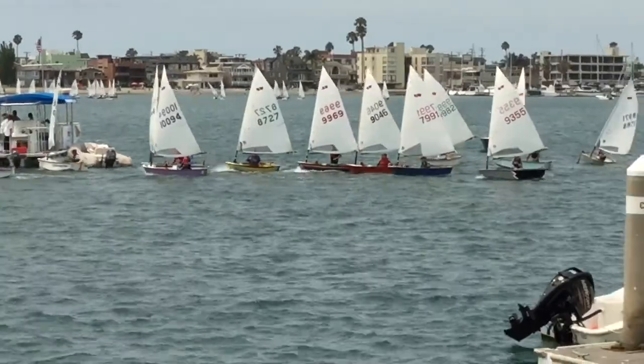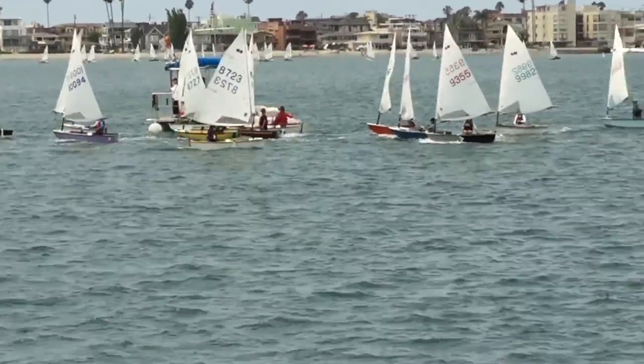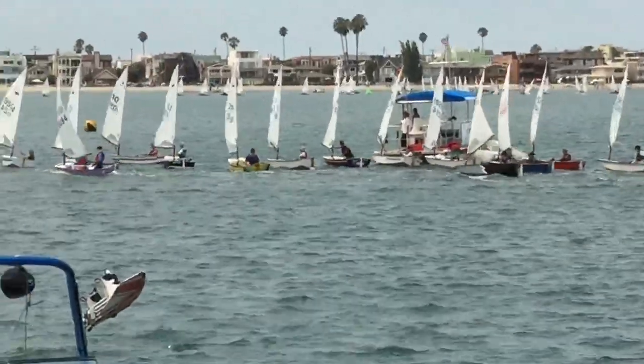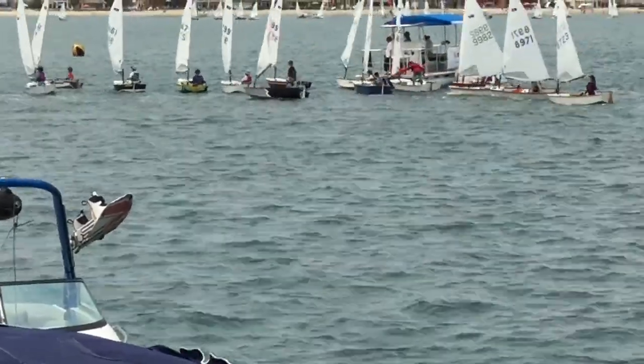This is the windiest puff of the day, coming right over the committee boat. Here's Preston, very good, not barging. There's Max, very good. Max is good at holding position. Let's watch Max for a second. That's good. Ooh, green boat. She did a good job there, sneaking in on him.